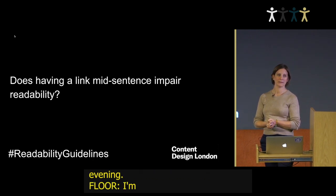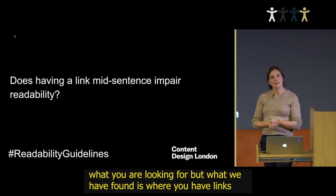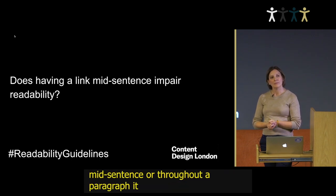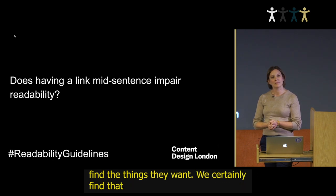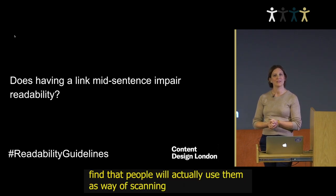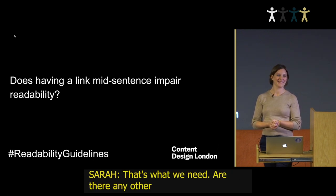It's not quite the answer you're looking for, but what we have found is that where you've got links mid-sentence or throughout a paragraph, it can actually help people scan and find the things they want. So we certainly find that people will actually use them as a way of scanning the page. That's what we need. Are there any other things on this?